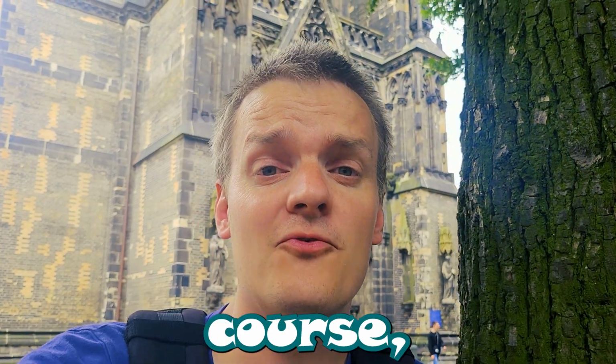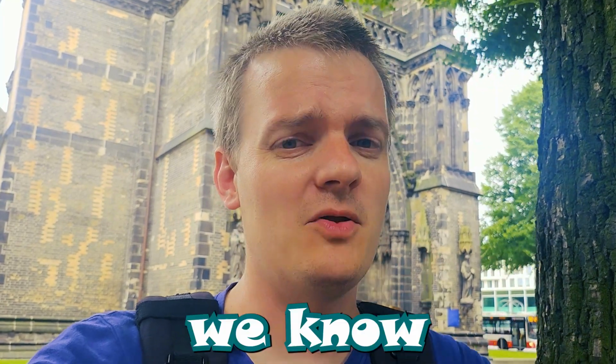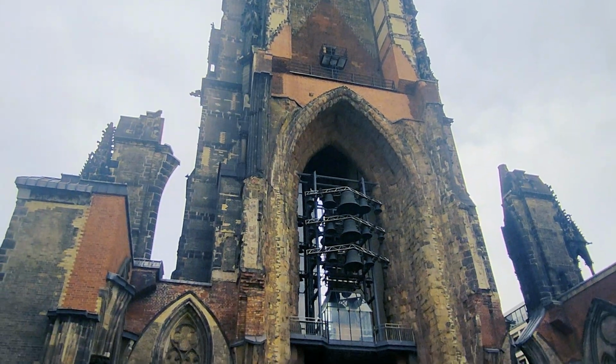While here in Hamburg, of course we have to look at a war memorial from a war long since forgotten, or at least most of us don't know it, really. But we know a lot about it. So this bombed church is from the Second World War. It was bombed in the Second World War. It's much older than that.